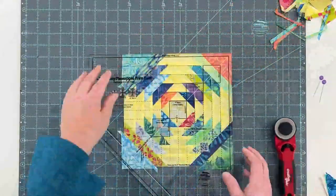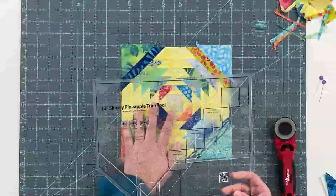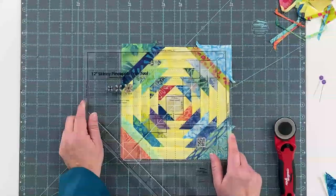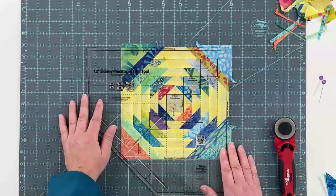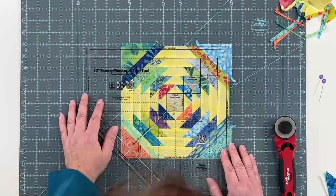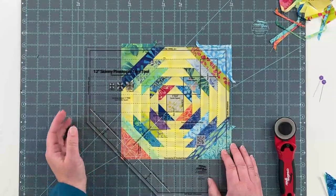Maria, yes, ma'am. Jean Ann, right? She says, thanks for pointing out that you don't have to pre-cut. She says, I never do. I'm a brown bag quilter. Pull out a scrap, sew it in place, and trim the side. She is. And I admire that about her because I just can't quite do it.